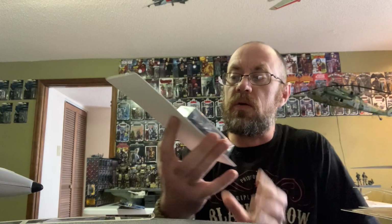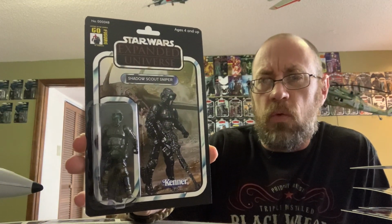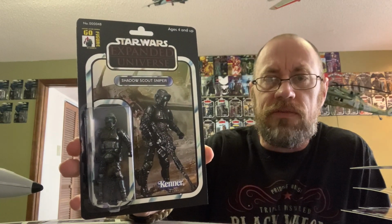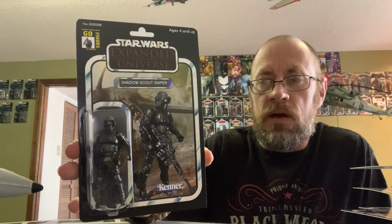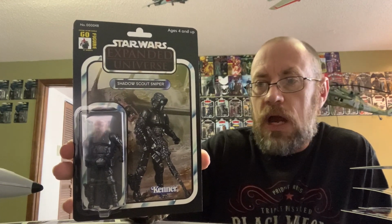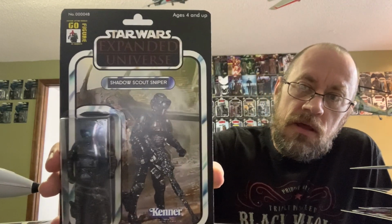All right, so for one of my first cards here is my Shadow Scout Sniper. I was a really big fan of the Shadow Scout Troopers. It was originally a San Diego Comic-Con set that came out. I do have a couple of those sitting around out in the other room. But they're just basically the black Scout Troopers. So I made a couple of my own, and this is one of them.